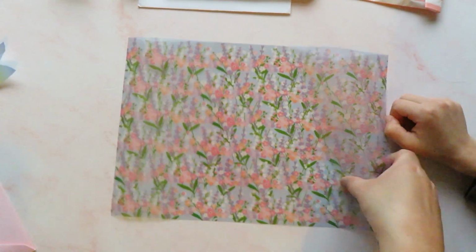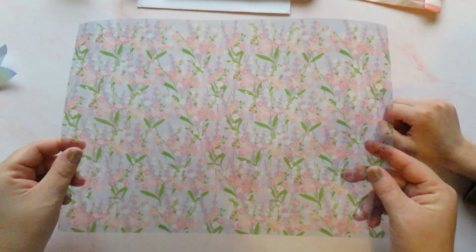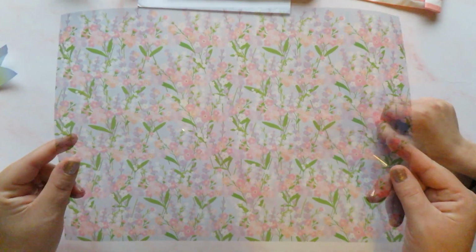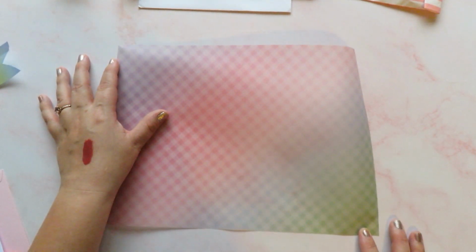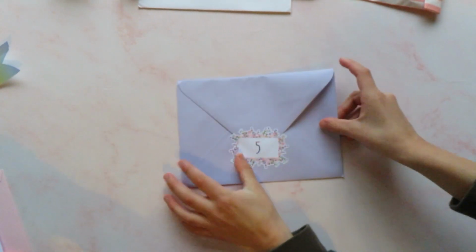And then we have got some more acetate that's got some flowers on it. I think that's very pretty. It's really pretty, that one. And then the last one, we have got this gorgeous gingham, and it goes from an ombre purple to green. I think that's absolutely gorgeous. I am a big fan of gingham. I love gingham.